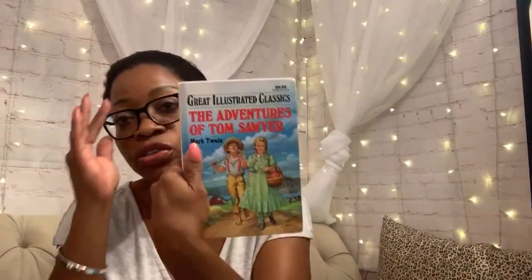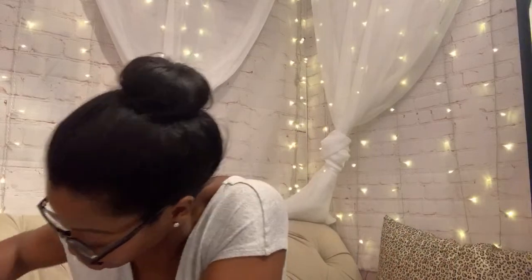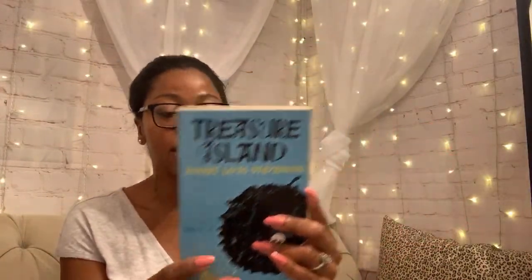So I have The Adventures of Tom Sawyer, and then I have The Adventures of Huckleberry Finn, which is hiding around here somewhere. Where'd you go, Huck? Well, The Adventures of Huckleberry Finn, you know, by Mark Twain. And then I have Treasure Island. So these are really fun books. They're adventure books and great writing, great storylines.